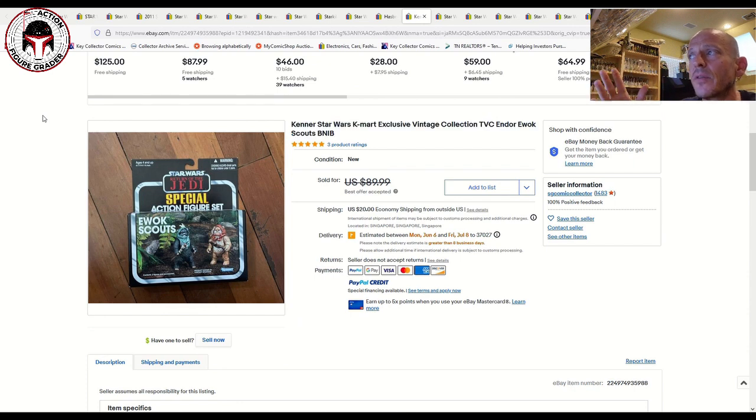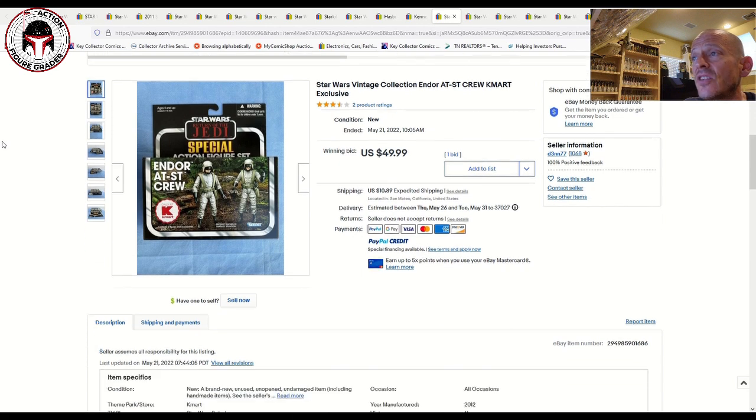For whatever reason, a number of different Kmart exclusive 2-packs also sold here this week. This is the Ewok Scouts Kmart exclusive. That one was listed for $90 plus $20 shipping. This was in Singapore also. And that one, the final sales price was $81 plus $20 shipping. And then we had the Indoor ATST crew. That one was in the US.